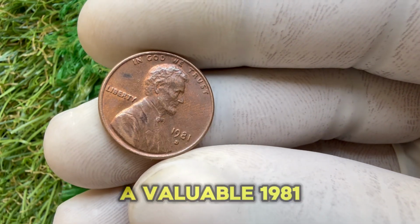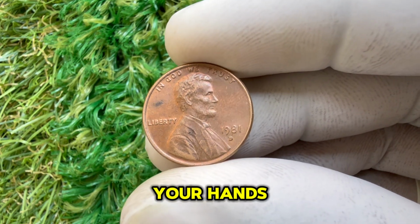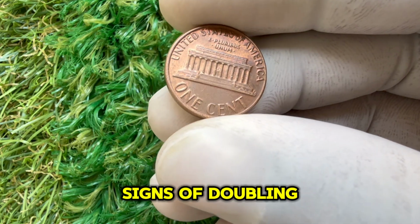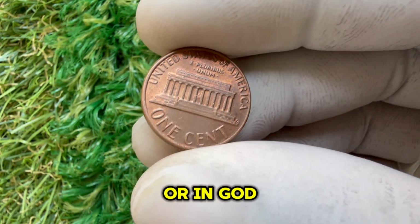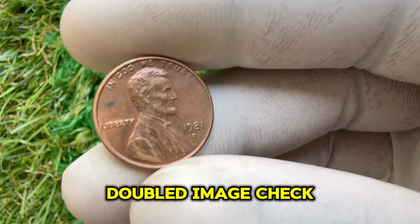How to identify a valuable 1981 D Lincoln penny? If you think you might have a valuable 1981 D Lincoln penny on your hands, here are a few tips for identifying it. Look for double die errors. Examine the coin closely for any signs of doubling, particularly around the words Liberty or In God We Trust. A double die error occurs when the die that strikes the coin is misaligned, causing a blurry, doubled image.